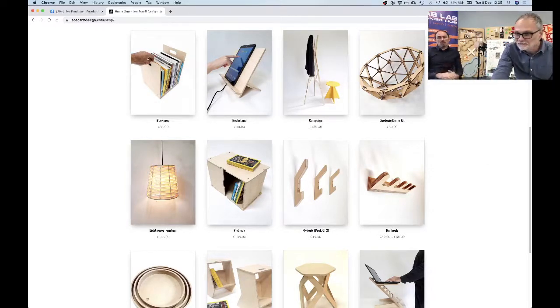All the products come flat pack, or mostly flat pack. Certain pieces, like certain lights, are relatively small and package up very well. It's early days, but the plan is to add more products to the range. And of course, being available online means that you have a market worldwide. So I'm really looking forward to seeing where it goes.